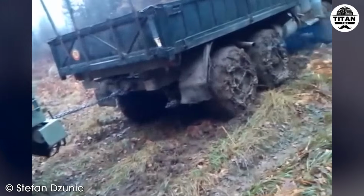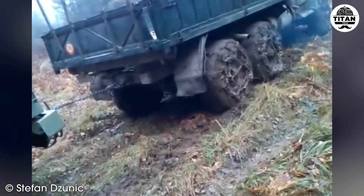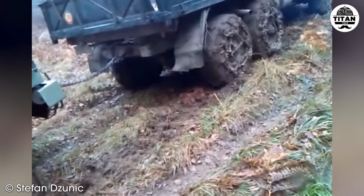No traction plus his heavy load equal recipe for drivetrain damage. Hope they double-check the tow points.